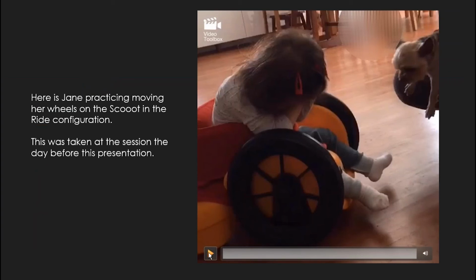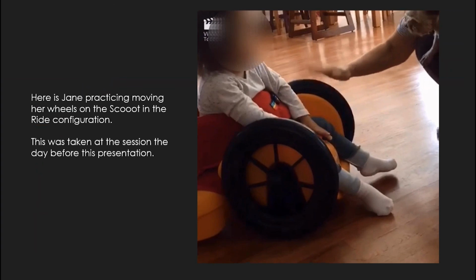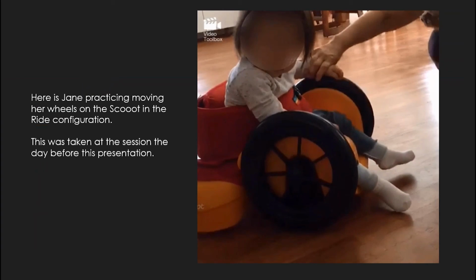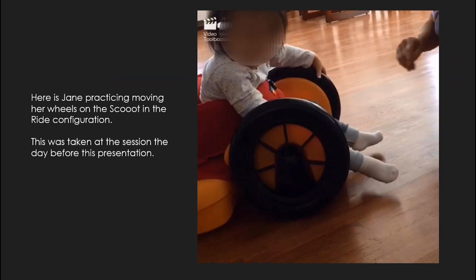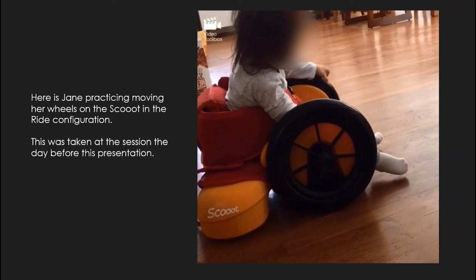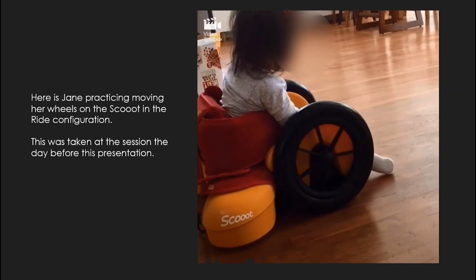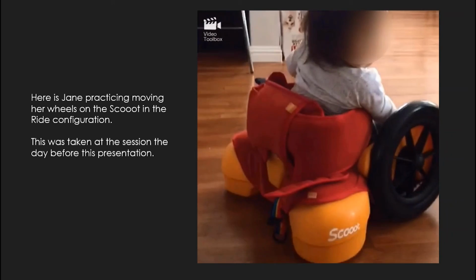And then here's a video we took of Jane yesterday, the day before this presentation, of her trying to use the Scooot in the ride configuration as she's trying to play with her dog. She still has trouble moving, but I think yesterday was a harder day to get her to be motivated to move, but she is moving the wheels to try to move forward and backwards. And she does like playing with her dogs on the floor and trying to move to them.